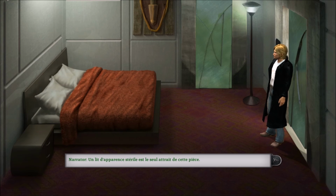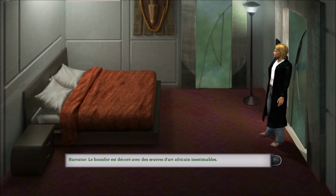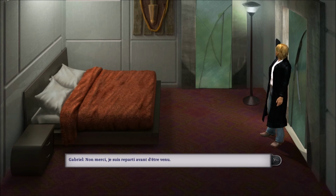A rather sterile-looking bed is the main feature of this room. Looks comfy. The Hound 4 is decorated with priceless African art. No thanks. I went before I left.